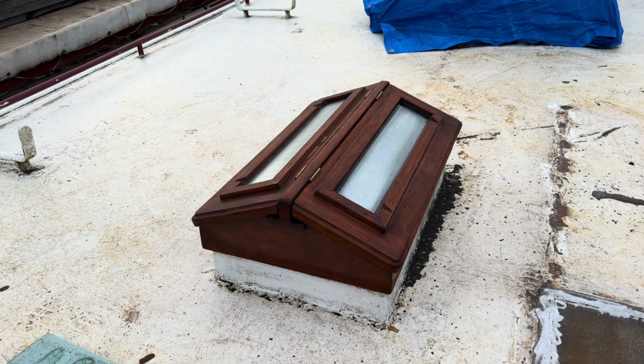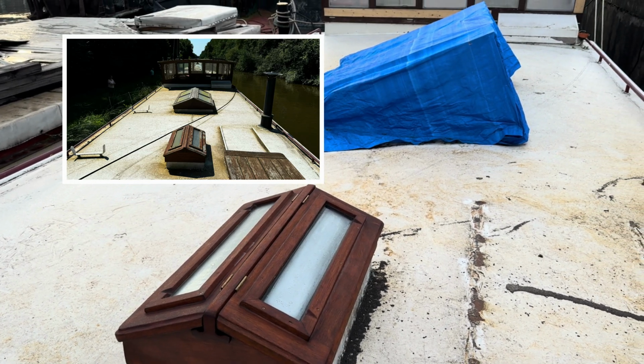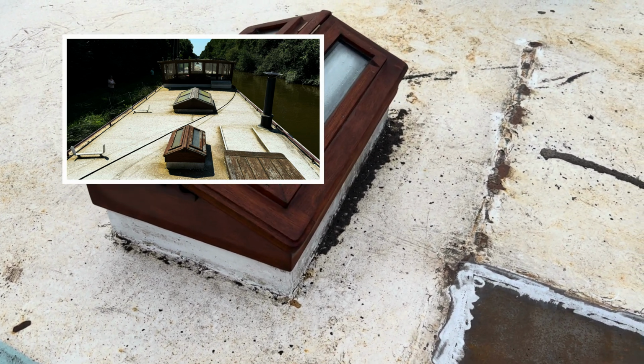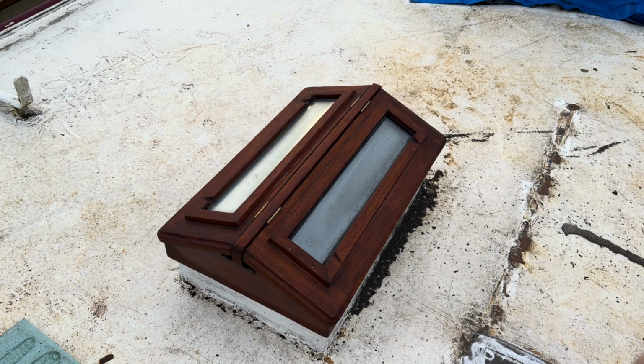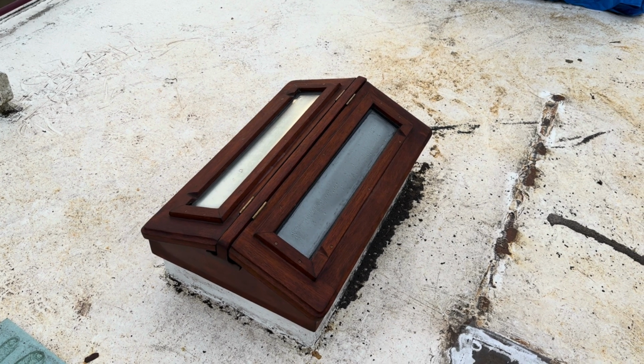We've also been remodeling the dog hatch. This one, there's another one under that blue tarp, which is currently being redone at the moment. This one is now finished. It was an interesting process. We had to lift it off. All the sealing around it had gone, the rubber silicone that prevents the water coming in.